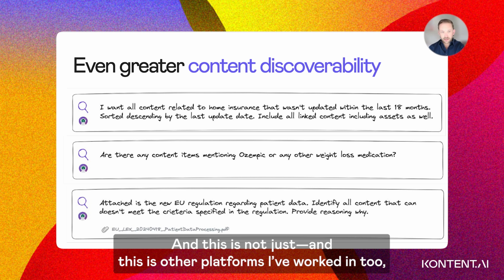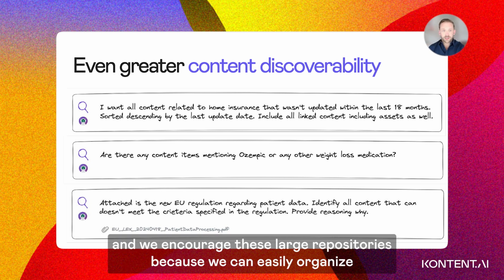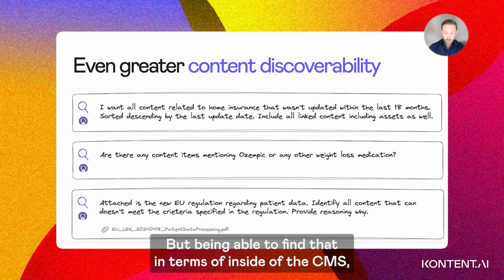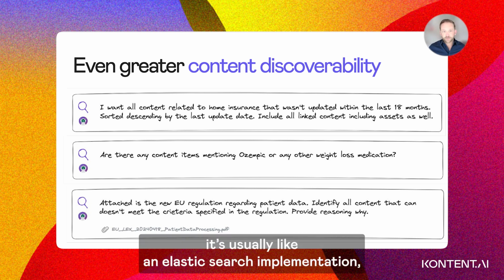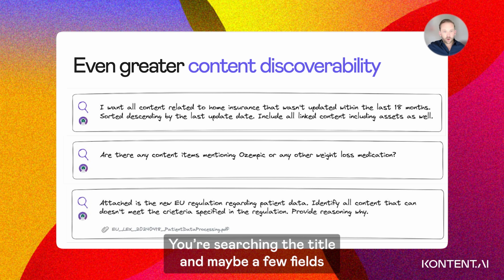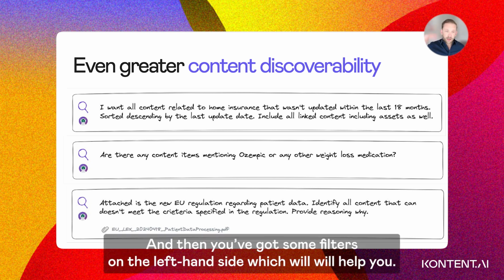And this is not just, and this is other platforms I've worked in too, is that if you've got a large amount of content, and we encourage these large repositories because we can easily organize them. That's what we're looking for. But being able to find that inside of the CMS, it's usually like an Elasticsearch implementation, a real basic search box up top, full text search. You're searching the title and maybe a few fields inside of the actual content item.